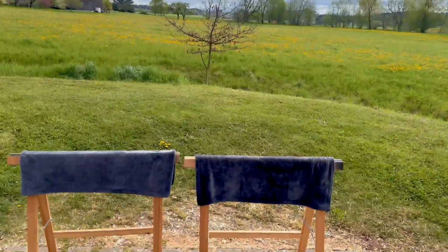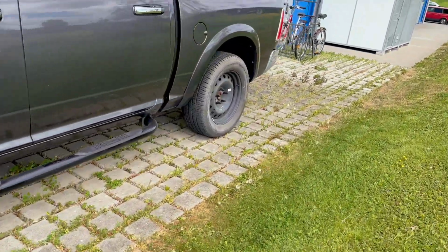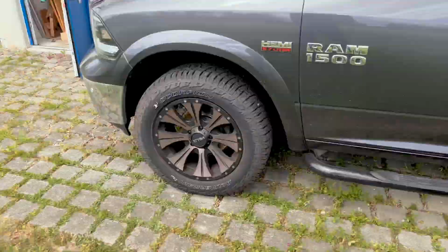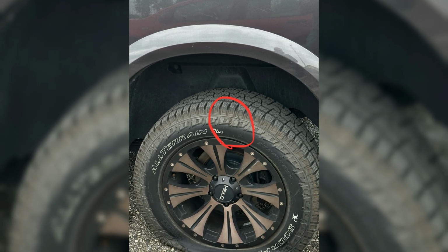So we are back home and I just cleaned the car because it just looked absolutely awful. Just have a look at my very nice rear wheel. Yeah, because it got slashed in a parking lot overnight where we parked at the Peschiera del Garda. I don't know if I pronounced it correctly.